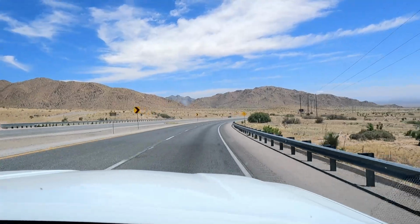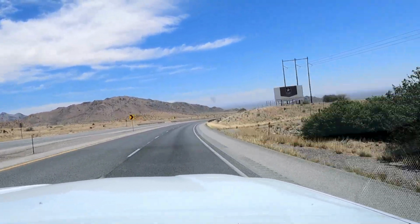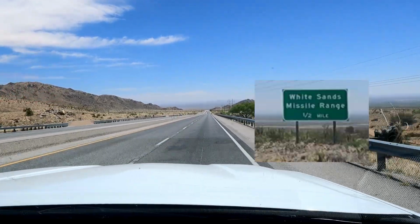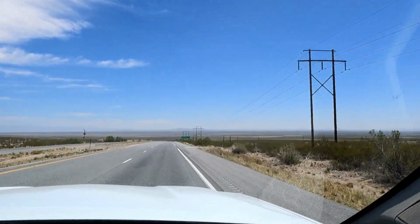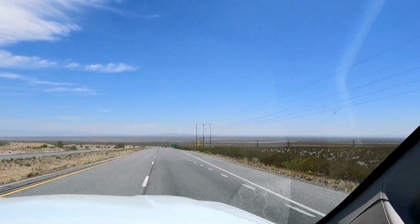So as we drive along, we come down out of the hills a little bit and we see the entranceway to the White Sands Missile Range. We must be getting closer. I can't wait to see what this place looks like. I've heard so much about White Sands. We're excited to explore.